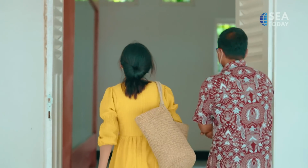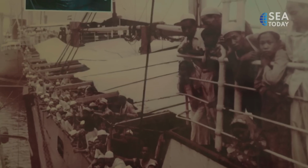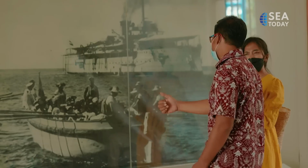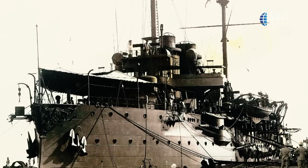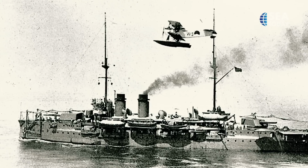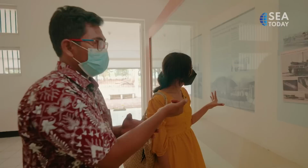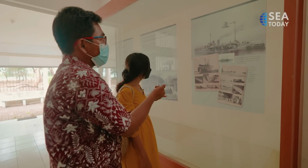This prison is related to a scandal called the Zeven Provinciën Mutiny. HNLMS Zeven Provinciën was a Royal Netherlands Navy coastal cruiser-sized warship. A mutiny broke out on February the 5th, 1933. Some Dutch and Indonesian crews seized control of the ship, keeping it in operation and sailing it southwards along the Sumatran coast. The mutiny was a form of protest caused by pay cuts and bad working conditions, as well as poor morale among the Dutch Royal Navy at that time.